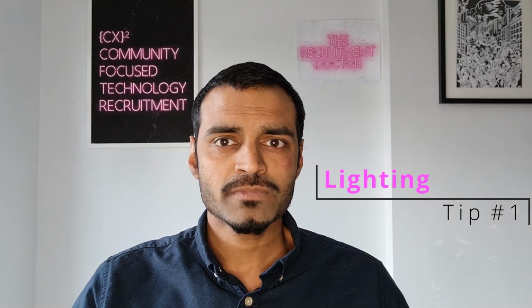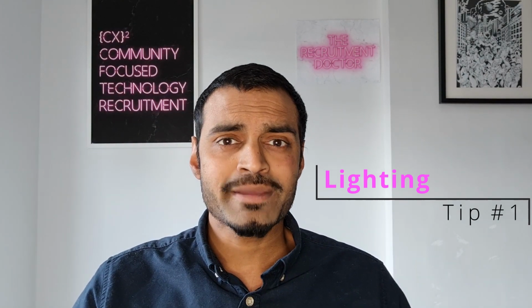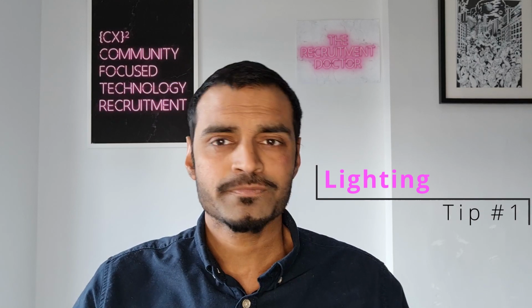So tip number one, lighting. Very simple. I've got one of those ring lights. It cost me about £20. Here's the difference. It's really good. Money well spent, in my opinion. Now, obviously, I'm not saying go and spend £20.